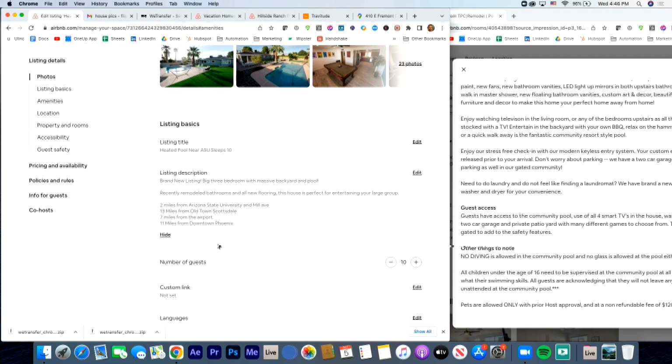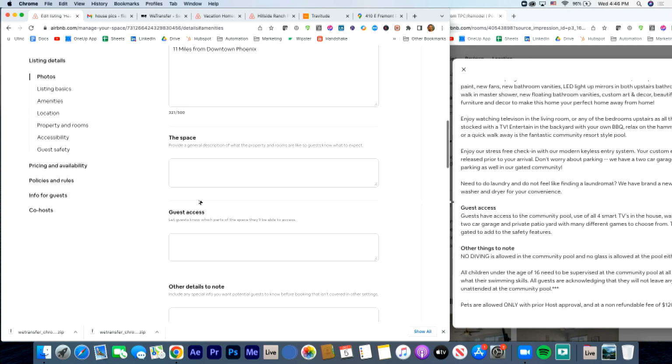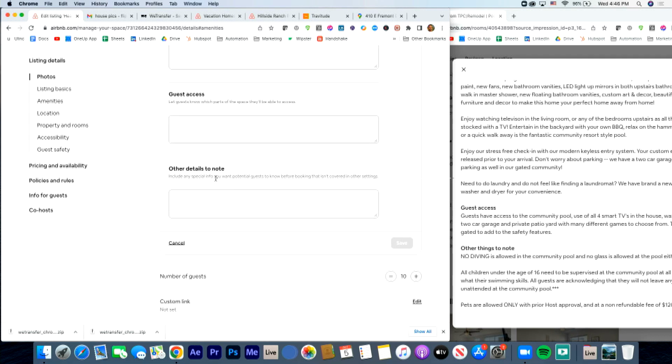When you go back to the description, scroll down to where listing description is. If you hit edit now, all the other sections are going to show up. Oh, okay, so that's why it was bolded. So you go in and edit all this stuff. I guess Airbnb's point is to make the initial setup very easy. Exactly. And they don't teach you any of this.